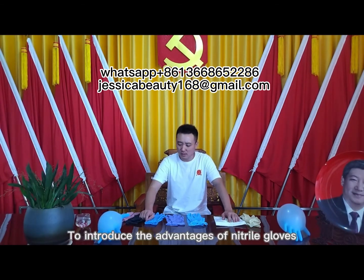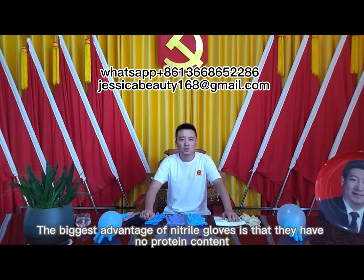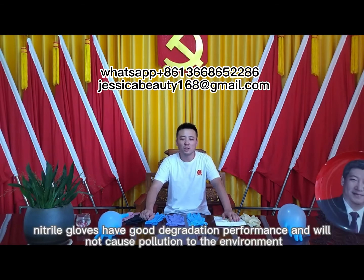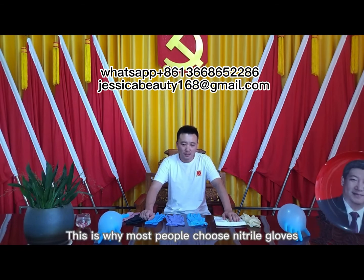To introduce the advantages of natural gloves: the biggest advantage is that they have no protein content, which is not allergic to human skin and is harmless to human beings. Moreover, natural gloves have good degradation performance and will not cause pollution to the environment. Natural gloves are essential hand protection products to prevent cross-infection. This is why most people choose natural gloves.